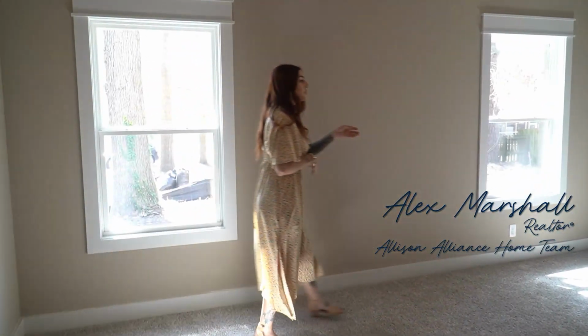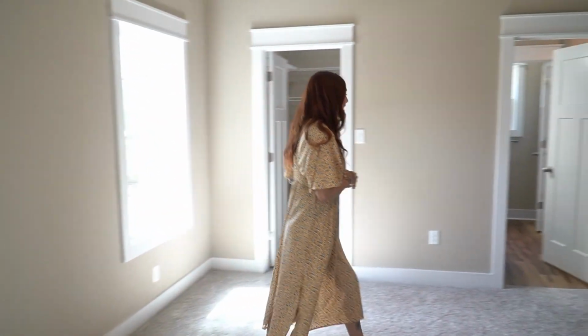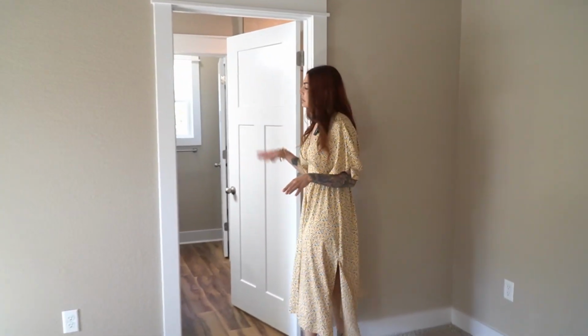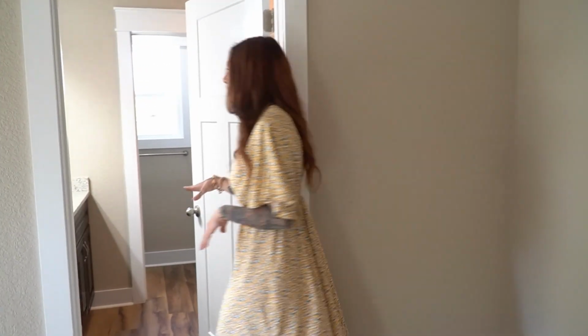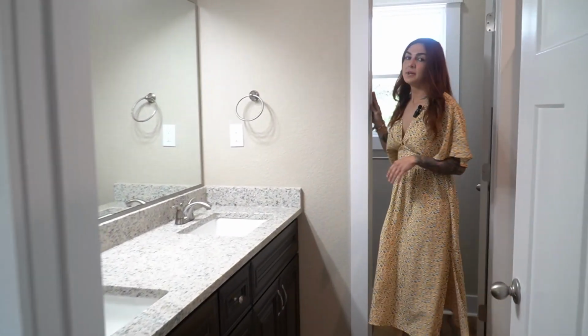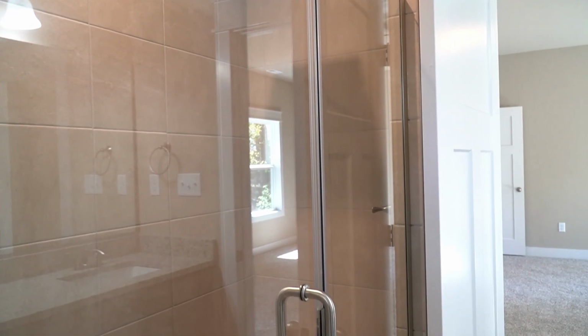In here, we do also have a large walk-in closet, as you can see, and we do also have the primary bath. Now in the primary bath, it is dual vanity sink, and we also have soft close drawers and cabinets below. Back here, we do have a separate room for the toilet, and then we do also have a large tile shower that includes the bench.